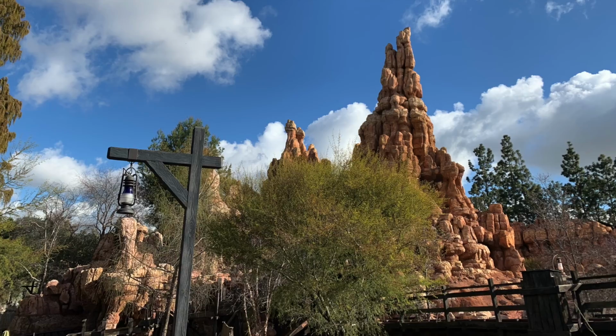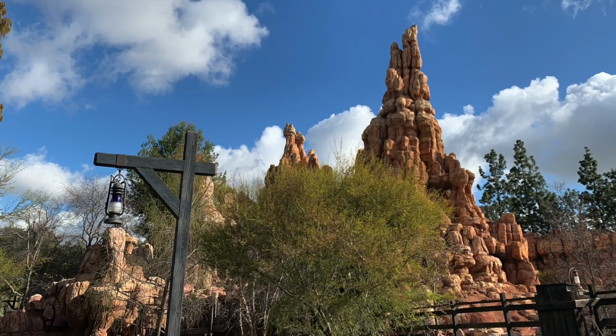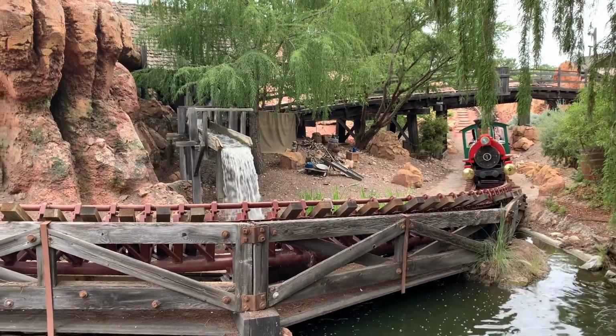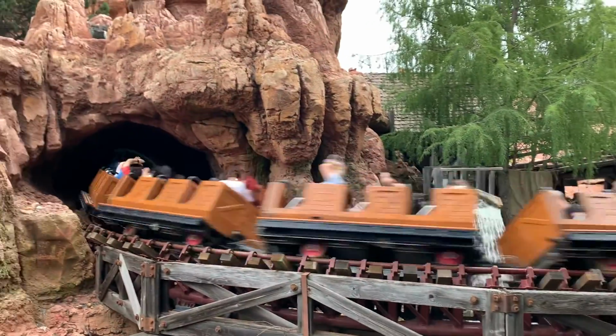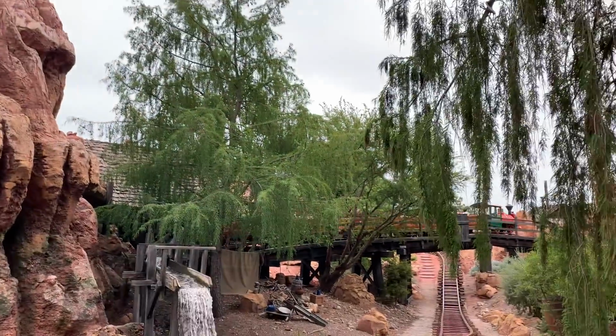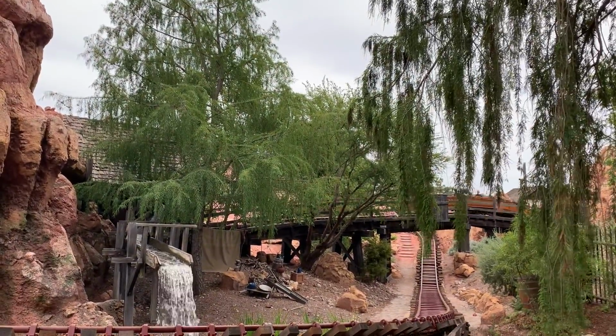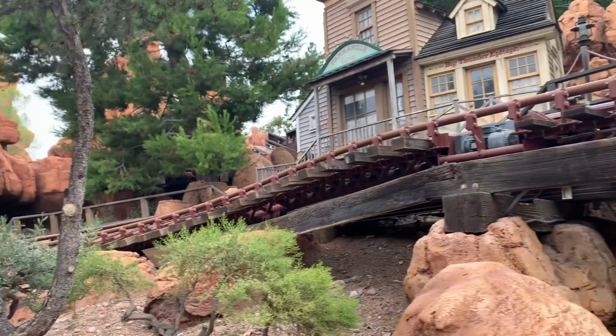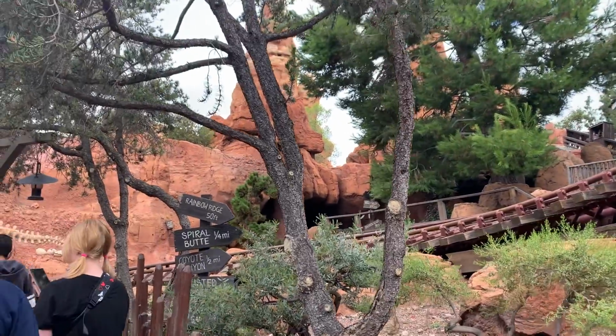Starting with one of my all-time favorites, Big Thunder Mountain Railroad. This roller coaster that's designed after the old mining towns of the West has been the wildest ride in the wilderness since 1979. If you want a bit slower, more gentle ride, try to get the seat in the front of the train. And if you want a faster, more wild ride, then sit in the very back.